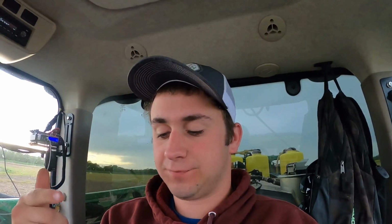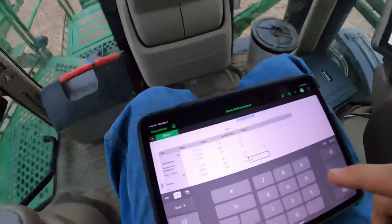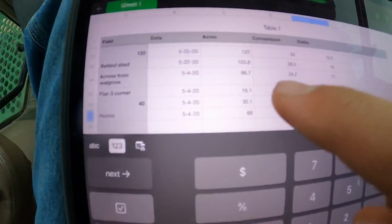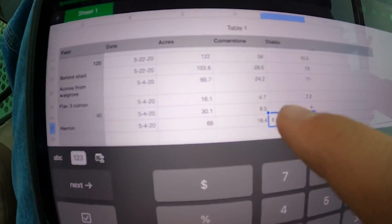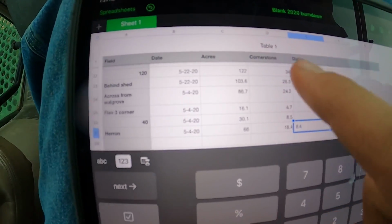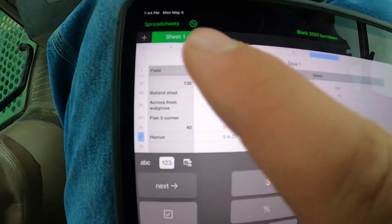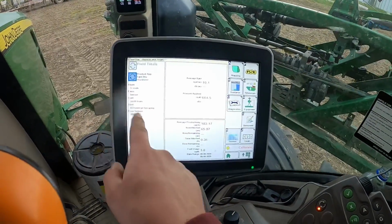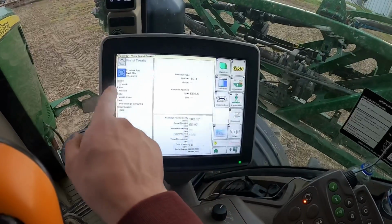So in case you guys don't know, I like to keep a lot of my records electronically. So as you can see here, I got them all on my iPad. This is just so I can have it anywhere. I can have it on my phone even if I want. But I'm putting in my Cornerstone and Diablo only right now, my acres, date, and the field name. And see right here with my injection system, this tells me how many acres I've done.